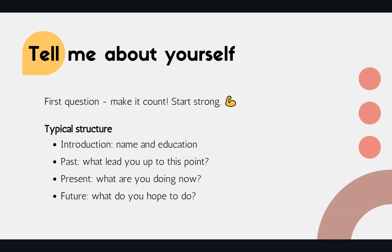I'm going to be talking about "tell me about yourself," because I think it's a very important question to prepare for. It's highly likely to be the first question they'll ask. So it's very important that you start off strong so that you make a good first impression, and also so that you feel confident that at least you have this question in the bag.